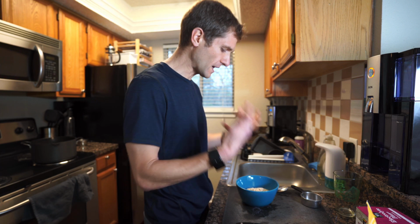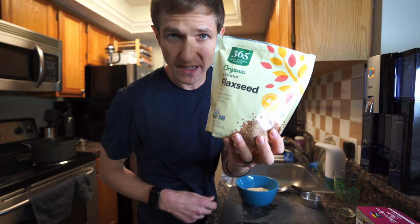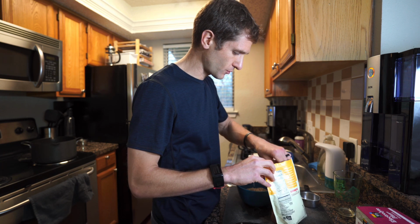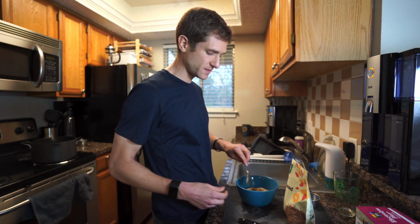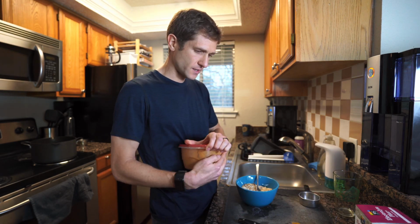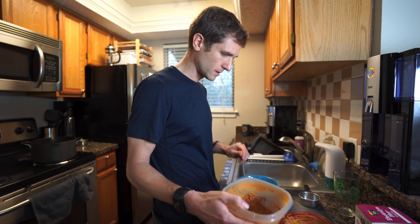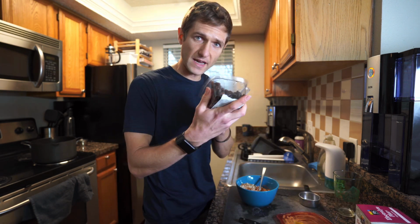Now, after I have the cup in the bowl, I also like to add some flax seeds for my omegas, and I will just put about 1 tablespoon of ground flax seeds, with a spoon, and mix it up. Okay, after the ground flax seeds, I do about 1 tablespoon of cinnamon, because I like the taste of cinnamon in oatmeal. Okay, no sugar. I don't do any added sugar, but I do like to add raisins.